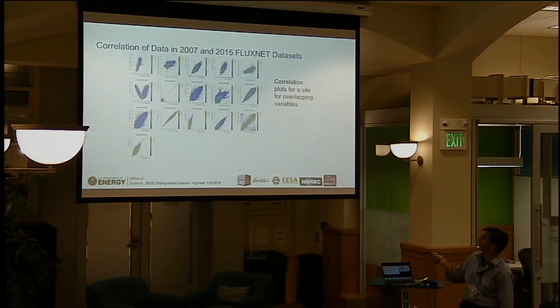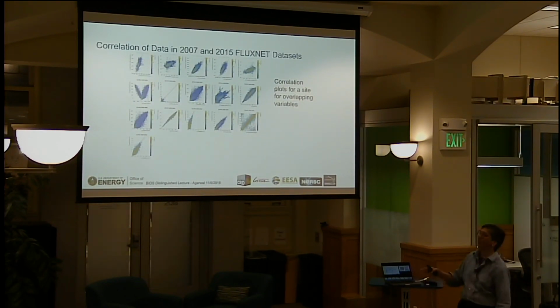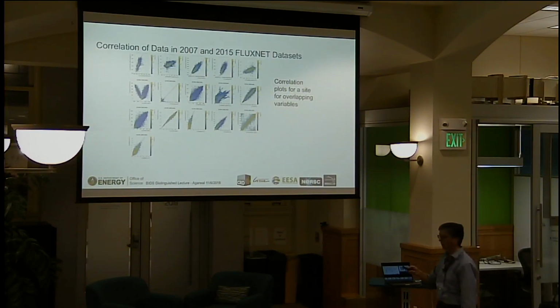This was actually comparing FluxNet 2007 and 2015, partially because Dario told us never run the two together. We said, well, we have to know. His answer, as Dennis well knows, was never put the two in the same universe. So we immediately went and did it. And this is just showing the correlation plots between those two sets of data. You start to see how much sometimes it diverges.